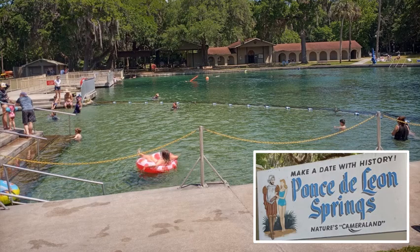Here is Ponce de Leon Springs, which is a first magnitude, meaning a large spring in central Florida near Orlando. And you can see they've turned this into a recreation area. It's like a big natural swimming pool. It has the name Ponce de Leon Spring.